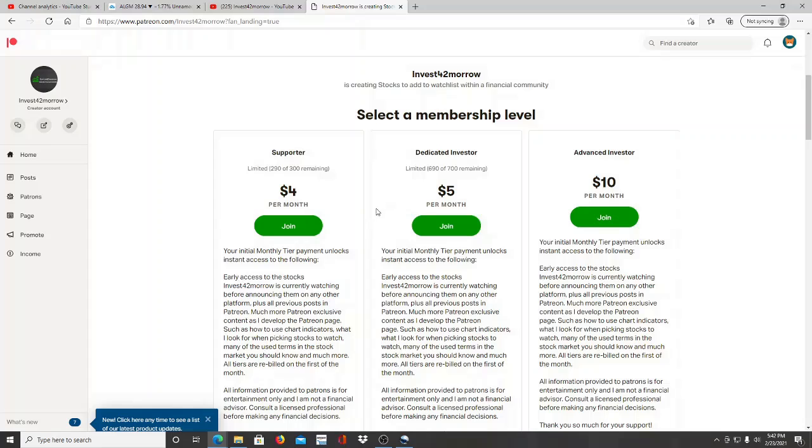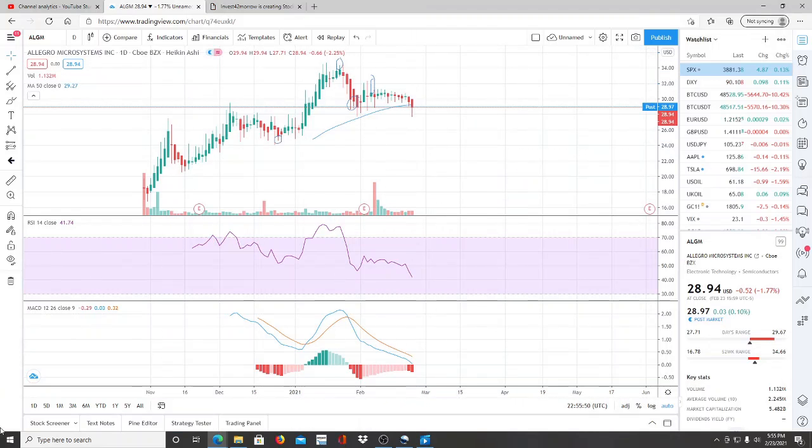Let's go ahead and jump into this chart and see what ticker symbol you guys want to add to your watch list. So the ticker symbol here that we want to add to our watch list is ALGM, Allegro Microsystems Inc.